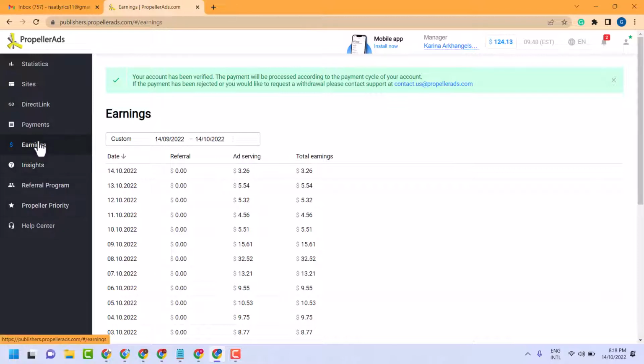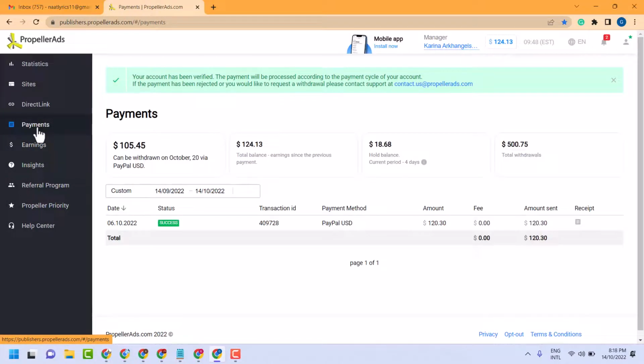You can see the payment here, and it also has a referral program and a very good help center. So this is a good website you can try as an AdSense alternative.